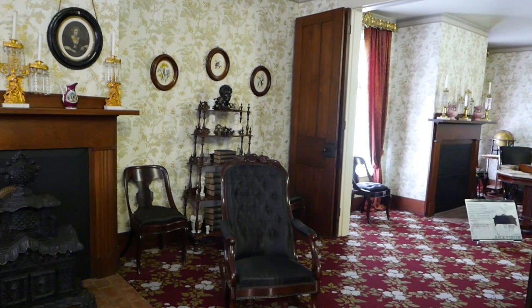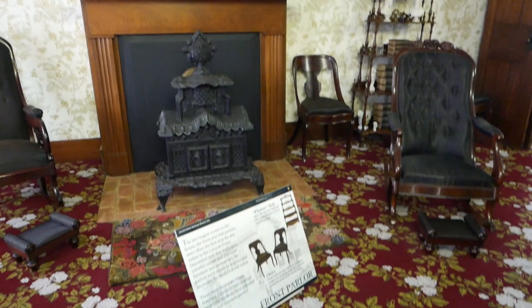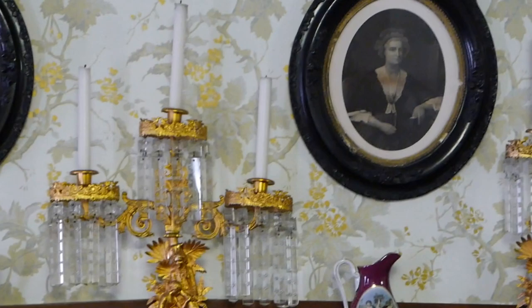We're in the formal parlor area of Lincoln's home, front and back parlors, the nicest rooms in the house. And to be honest, these rooms weren't used all that often when the Lincolns were here. In fact, sometimes it's kind of hard, if you get a busload of 8th graders, explaining what a formal parlor is. I don't know anybody that has one of those. Very specialized family rooms, fancy rooms rather, for meetings, parties, and visitors.